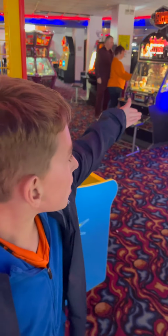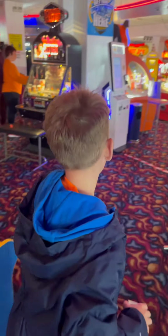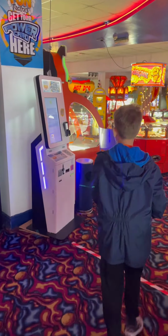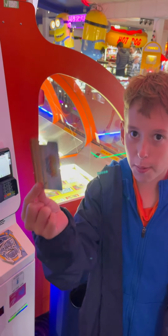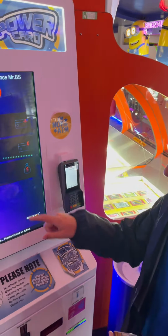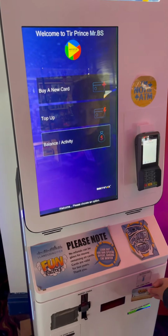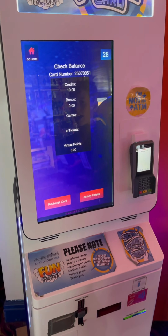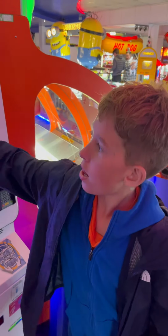Look guys, this is where we're going to top up our card. So we've topped up our card. Let's see if it worked. And it looks like it worked. So let's play a game on the arcade.